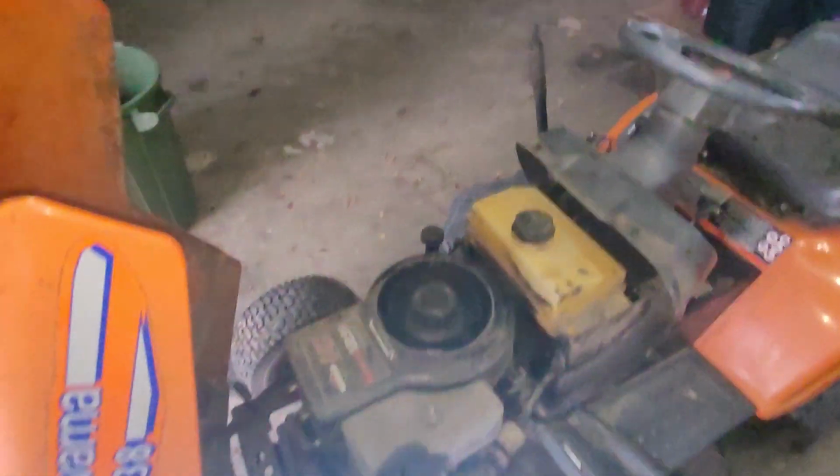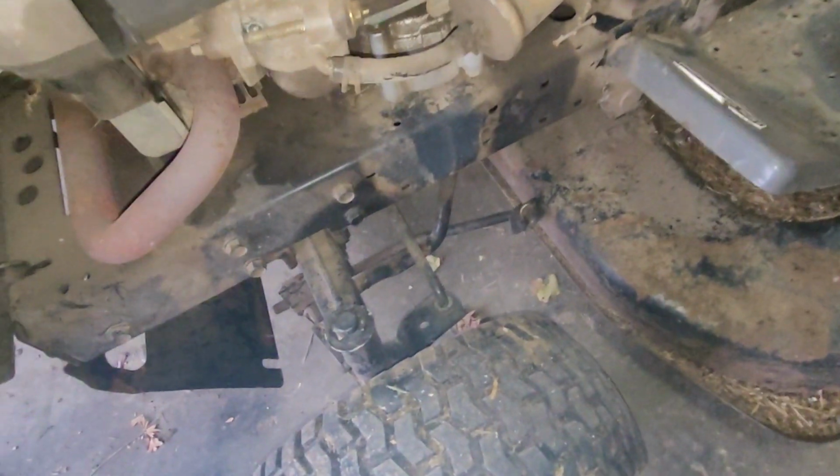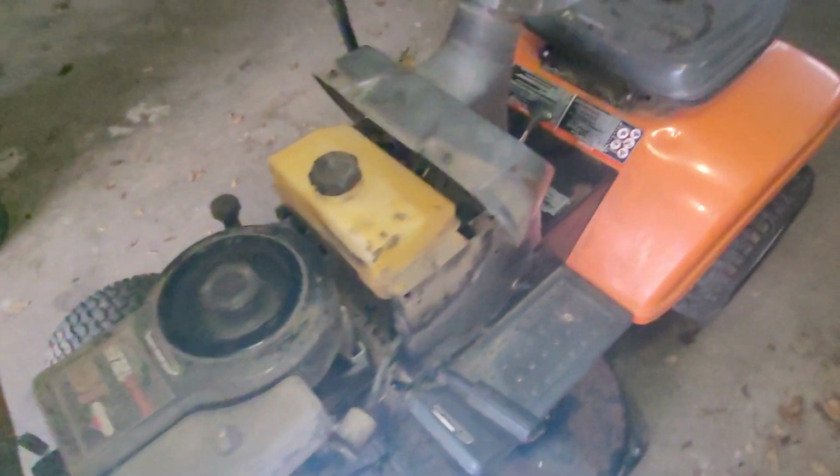Don't know if there's a hole behind the starter. Hard to tell. But like I said, the story goes, gas in the oil. They didn't know about it. It was ran, and it eventually blew up. It does have a modular carb.